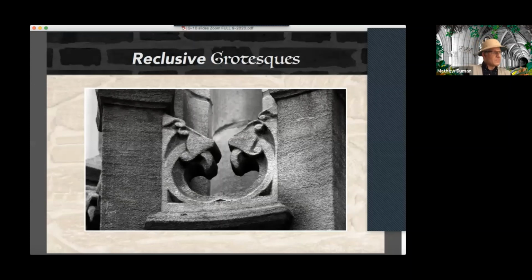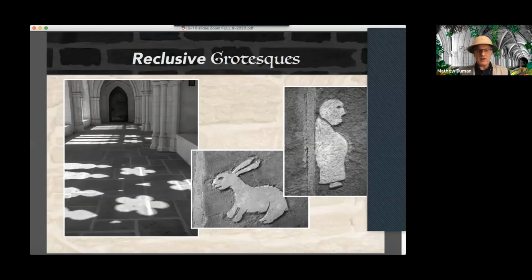The final breed of grotesque is one that, by its very nature, gets little attention, and that's the reclusive breed. It's a type of architectural Easter egg and literally sneaks by most people. They can be as simple as abstract animals hiding in the decoration, such as these abstracted tiger's heads. The tiger is Princeton's mascot, hiding in the decor of Jones Hall. Or at Trinity, where you can find a rabbit and a monk, carved literally underfoot into the flagstones of the floor of the cloisters at the chapel.